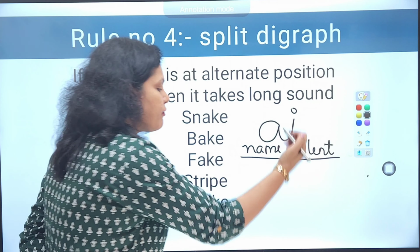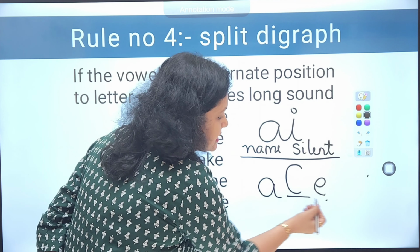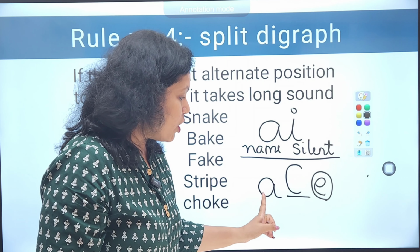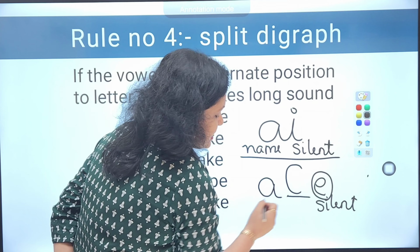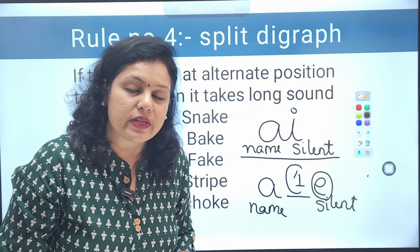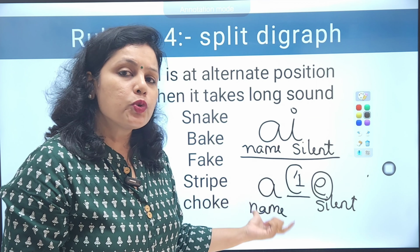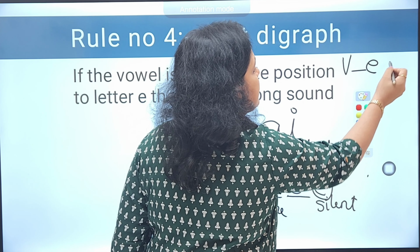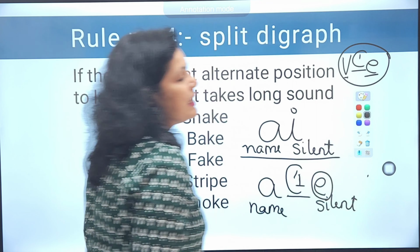Now, what is a split digraph? If a letter, meaning a consonant, comes in between two vowel sounds, then also the property of this digraph is retained. If E comes at the alternate position of this short vowel sound, then also E will remain silent and this letter will say its name, provided there should be only one consonant in between. There must not be two consonants in between. There must be only one consonant in between, and this is what is known as a split digraph. Usually this sort of split digraph rule you will be able to see in vowel-E formations, where you have a vowel here, you have only one consonant in between, and then you have E at the end.